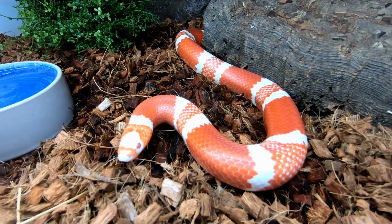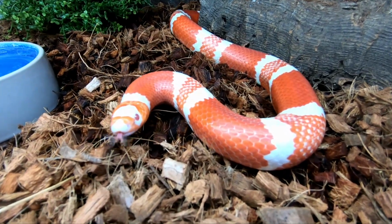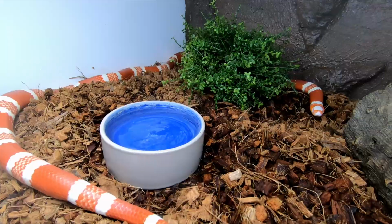I love Honduran milk snakes and own a pair of them. The big one is Saturka, an albino that is also het hypo. She's a pickup from TSK at the Wasatch Reptile Expo many years ago. 2023 was an eventful year for Saturka and me.